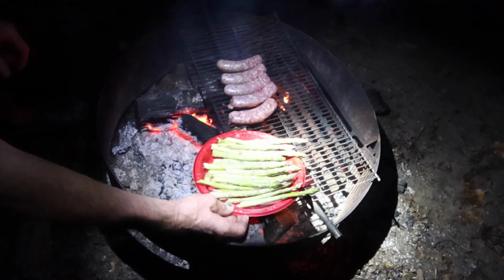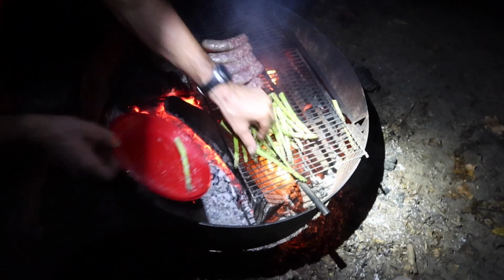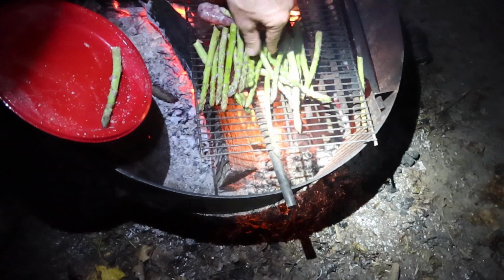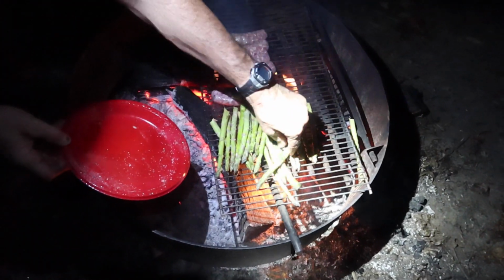All right, here we go. Fresh asparagus going on. Oh, yeah. Which way? This way? Oh, no, don't roll off. What happened? If I put it the other way, it could fall through the grate. Yeah, that's what I was hoping you would go this way. We're a little downhill.